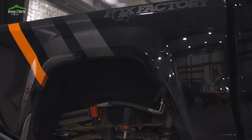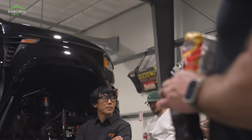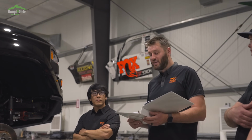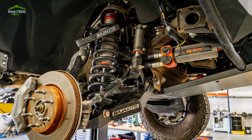What's the stroke of the rear shock? Max front shock travel is 8.34. Now, for reference, the Chevy 1500 Trail Boss stock shaft travel, so just the upfitted stock truck, that's 3.75 inches of shaft travel. So we are effectively a little bit more than double. Wow. Yeah. So 8.2 up front and how much in the back? 11.4.